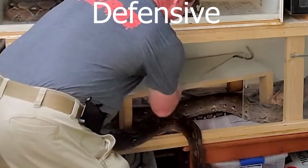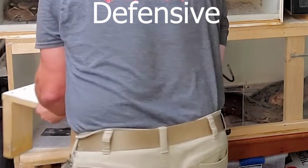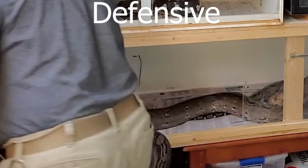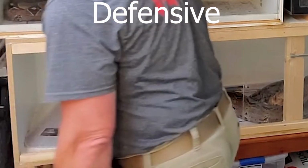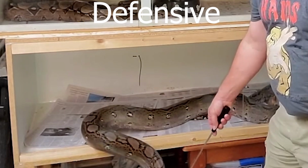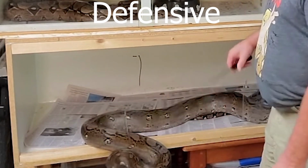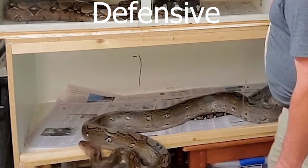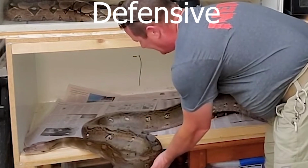Once you get them past that point of that initial hesitancy, that initial defensiveness, and you can get your hands on them, you can start handling them, especially if it's an animal that you've had for a little bit of time, that just changes their whole demeanor and gets them into the frame of mind that we want to handle them in, which is thinking and exploring.